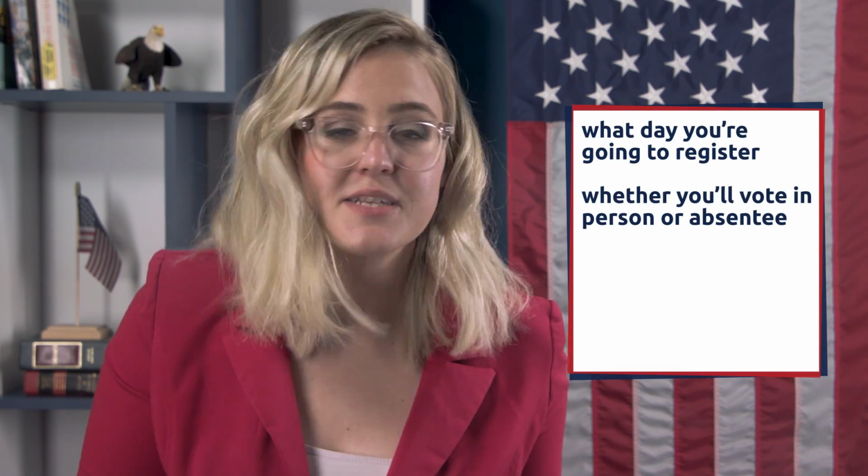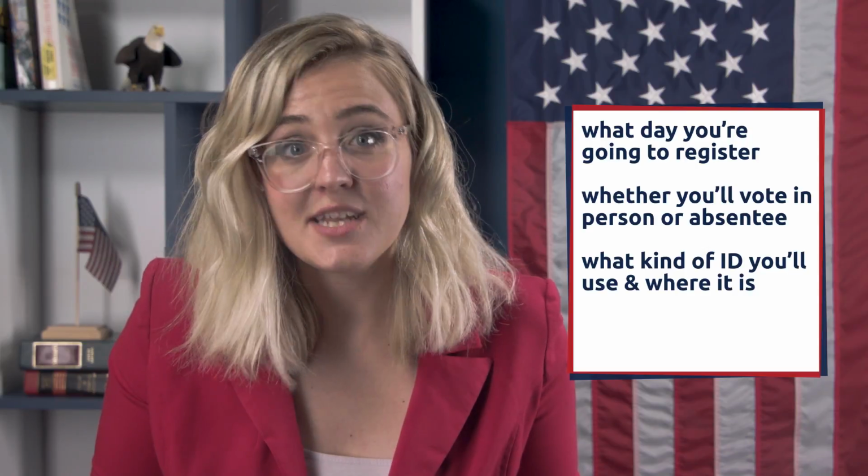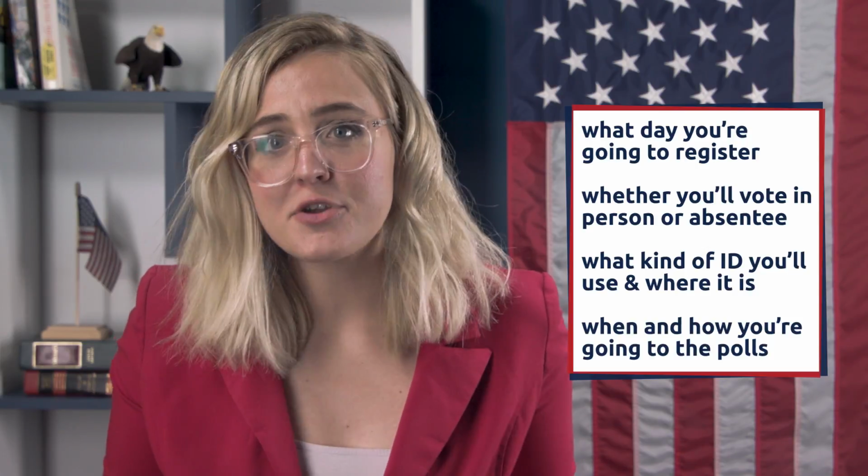The best thing to do if you want to vote in the midterms is to make a plan to vote right now, from what day you're going to register to whether you're going to go vote in person or absentee, what kind of ID you're going to use, and where it is, even what time you're going to go vote and how you're going to get there. Write it down, put it in your notes app, text it to a friend. Just make a plan so that nothing unexpected stops you from being counted on November 6th.